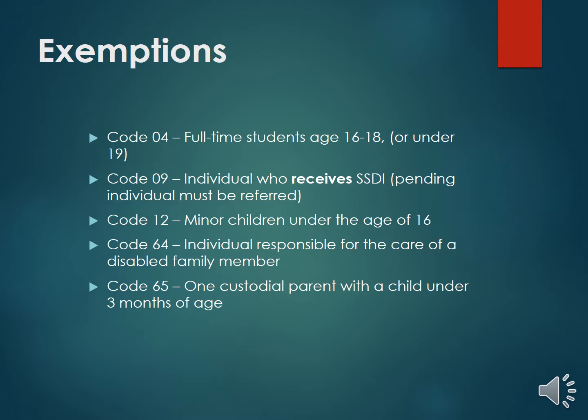Below are the current exemptions. Code 04 is a full-time student, age 16 to 18 or under 19. Code 09, individual who receives SSDI and a pending individual must be referred. Code 12, that's minor children under the age of 16. Code 64, individual responsible for the care of a disabled family member. And Code 65, one custodial parent with a child under 3 months of age.